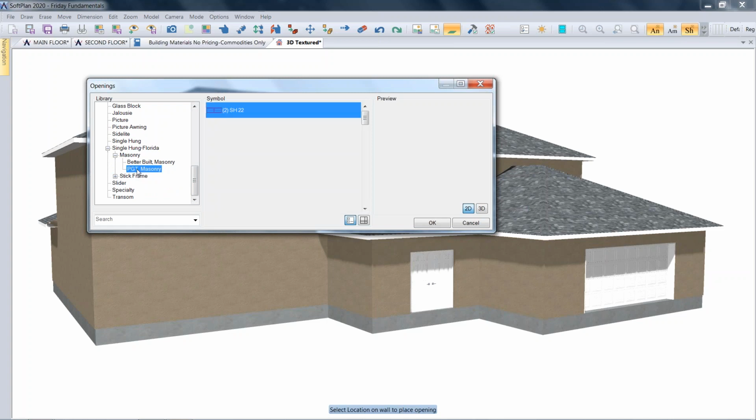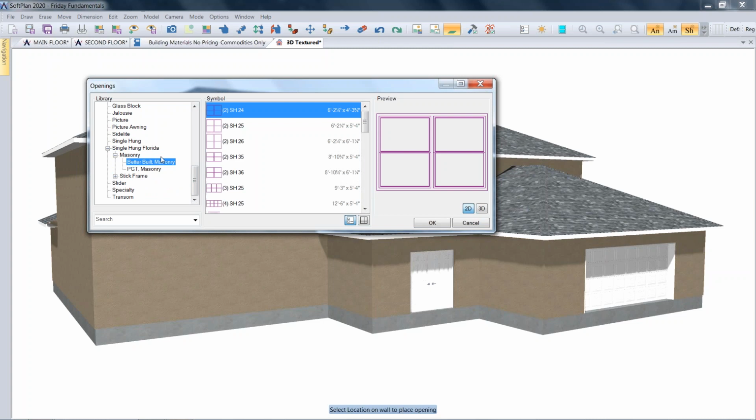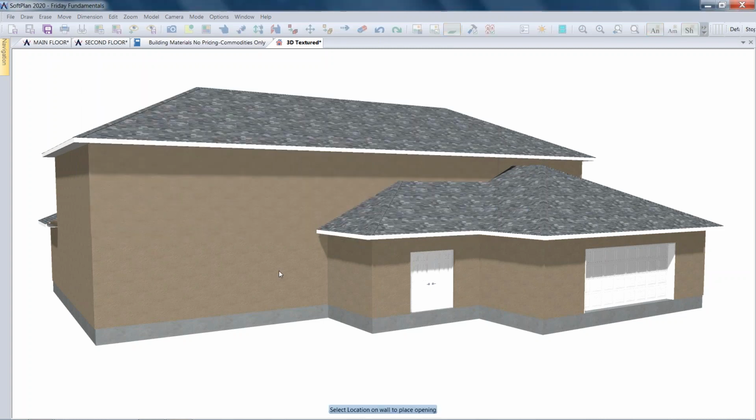We could go to PGT. That's their product code. We could go to Better Built. That's their product code. I'll make it quick. SH25 double mulled. I'm going to put one here, I'm going to put one here, I'm going to put one around the corner. I'm not really paying close attention to all that.